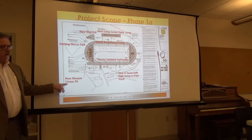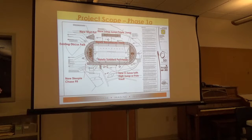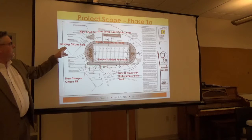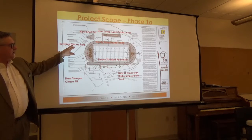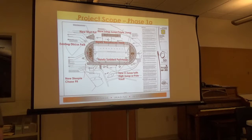There'll be a new steeplechase, which is a pit. I don't know if anybody's ever seen a race where you actually run and then you hurdle over into a little pit of water. That's going to be there. You have an existing discus pad now, but we're going to put some gravel down in the shot put area so that when you put your shot, it doesn't sink and you lose your shot put, which I guess actually happens now. It's kind of crazy.